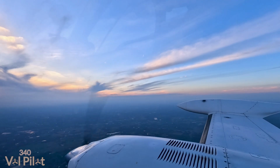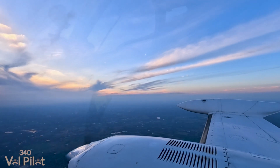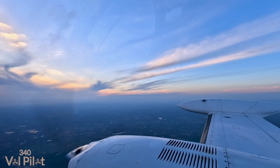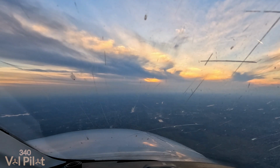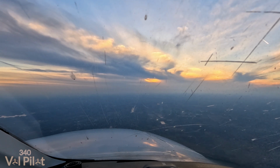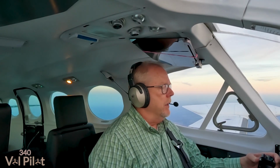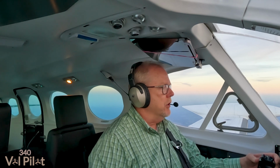We'll see how moving that camera does with the propeller. 6871 Delta, to set a fast correction, maintain 2,500, advising you of the weather NOTAMs at Dyersburg, and visual approach, you expect a visual approach, unless you like something different. Okay, pilot's discretion down to 2,500, I'll let you know, 6871 Delta, expect visual.